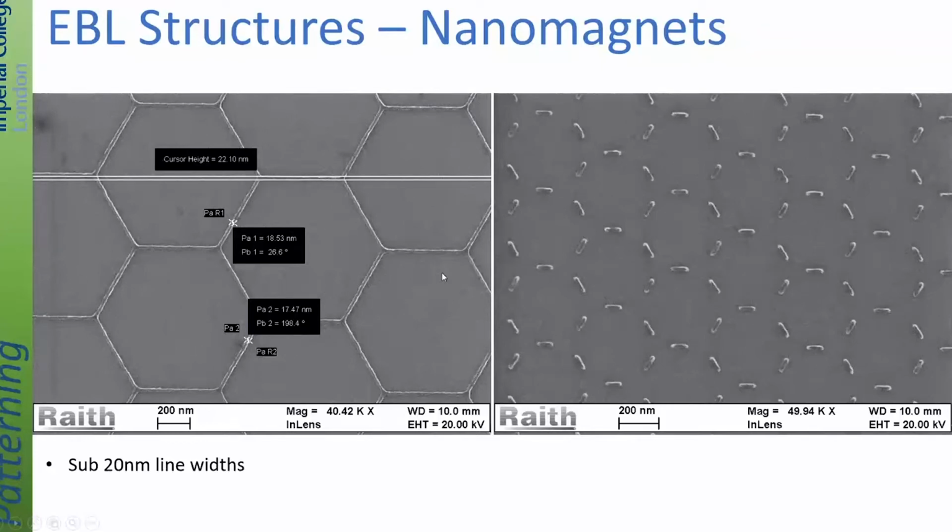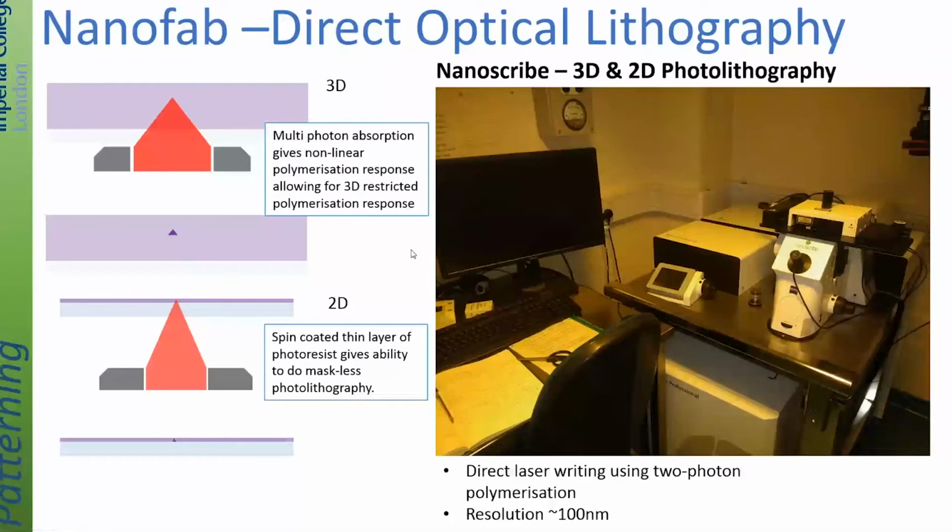So another patterning technique available to us in the nanofabrication lab is a direct optical lithography system. This is basically a confocal microscope setup that uses multiphoton absorption to give confinement within photoresists, which allows you to write in 3 dimensions inside a photopolymer. Electron beam lithography is a layer by layer process, so everything's in 2-dimensional layers. You make one layer, and then if you want another layer on top of that, you have to design that and then do it in steps. This you can write continuously and in all directions.